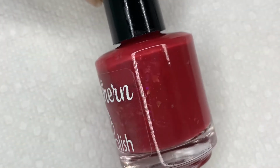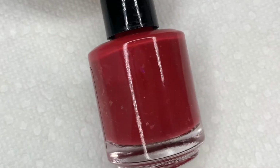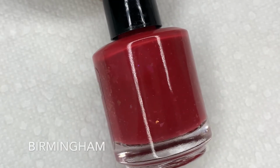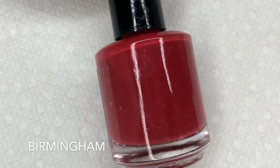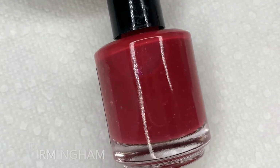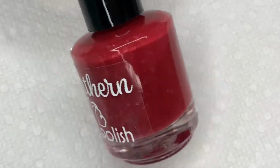All right, guys, the first shade we're going to try out here is Birmingham, and it actually changes 3 times. So you have cold, which is maroon. When it's warm, it will be red. And then when it's the warmest or hot, it will be bright pink. So I'm going to give this a try. Let's go ahead for that first coat.